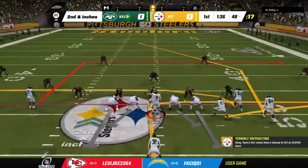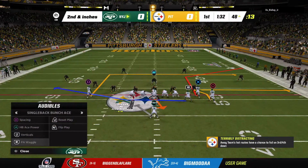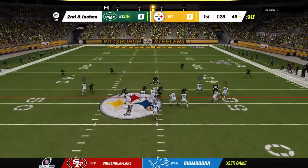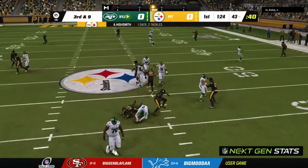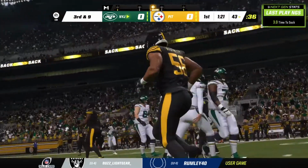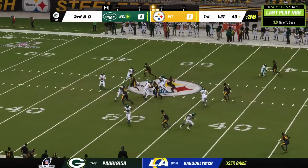Options galore here. 2nd and a few inches. Now it's Wilson. Under a heavy rush, and down he goes. Alex Highsmith came in there hard on the blitz and got him down 9 yards behind the line of scrimmage.